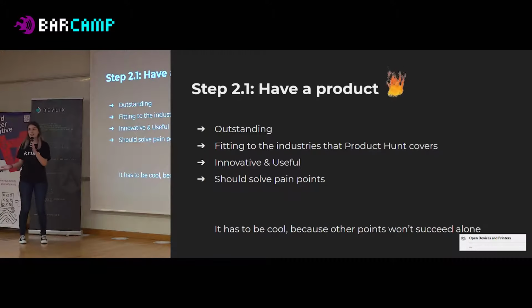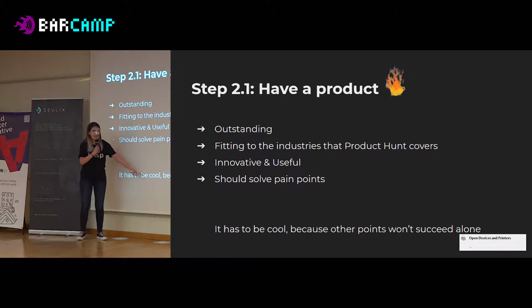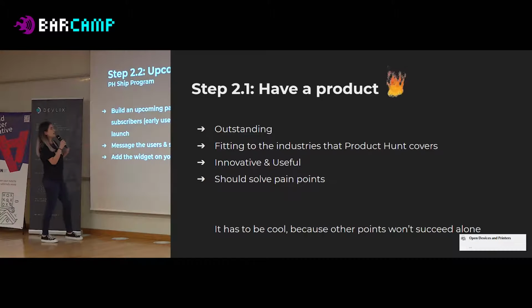So you have a product. Your product is outstanding. It's innovative. It's useful. It solves pain points just as you thought it would. It has to fit the industries that Product Hunt covers, because Product Hunt has very interesting industries. It's in gaming, it's tech, and even in books. So all the popular stuff is there, and all the geeky people are going to be waiting, excited for any new products dropping anytime. Your product has to be cool. I mean, it has to drop jaws, because if it doesn't, all the other points are not going to work. Let's move on to the next one.